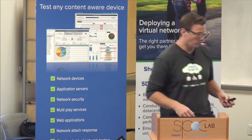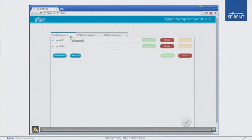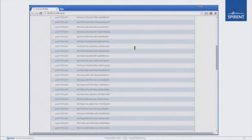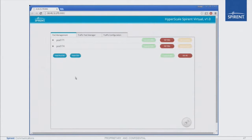So the way this works is a very simple UI. You can define your pods, name your pods, and these pods are defined by a file. This one has, I think, a few hundred virtual machines as part of that pod. You would divvy up those pods based off of the scale that you need for those servers. So it's just a way for us to manage the test a little bit better. And if you want to, you can start and kill these pods.